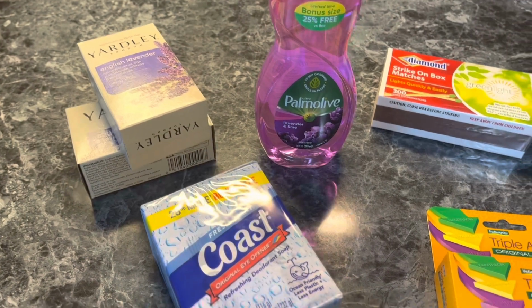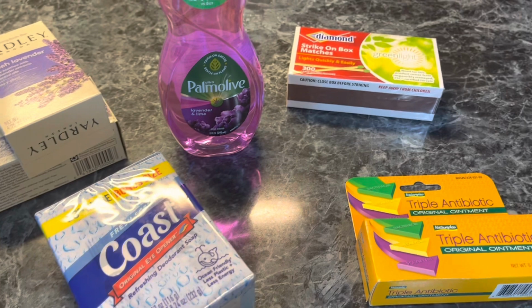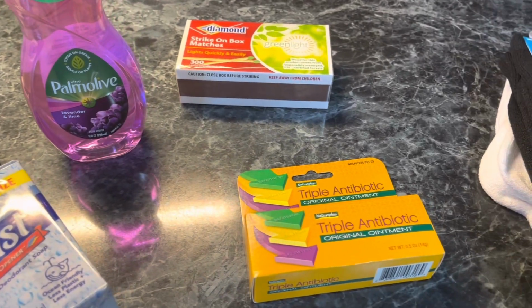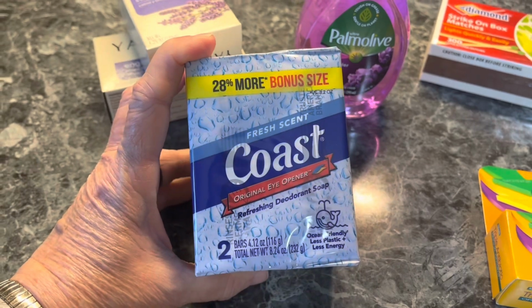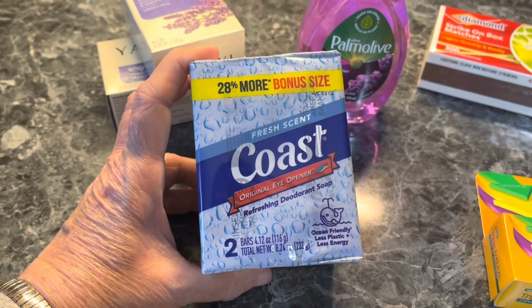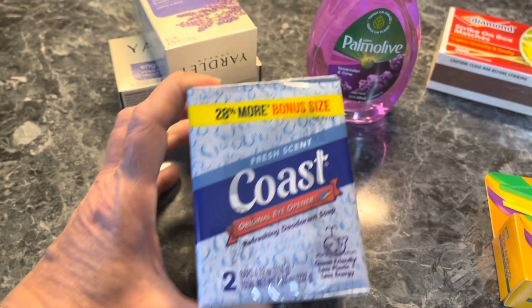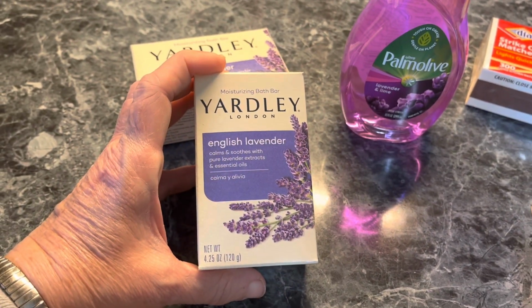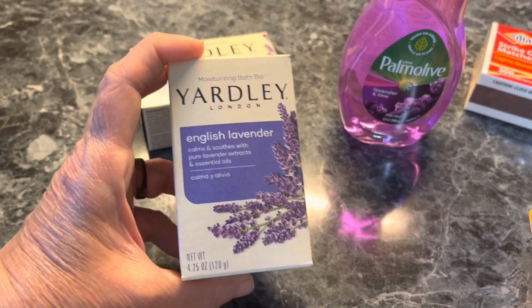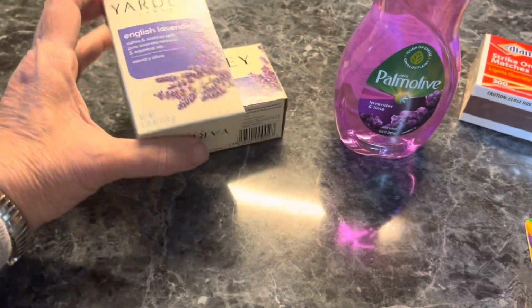Here are a few things that I like to keep on hand that I can get at the Dollar Tree. And so let's start over here. The first one is soap. I buy all my soap at Dollar Tree. I was able to get 2 full bars of this one for a mere $1.25. This one is my favorite. I just love the lavender soap. So this one costs twice as much, but I really like that soap.